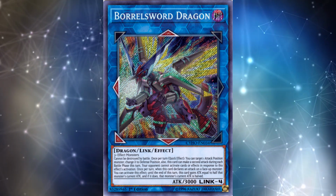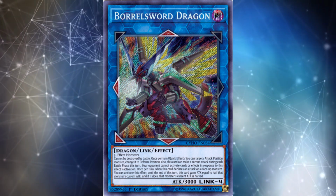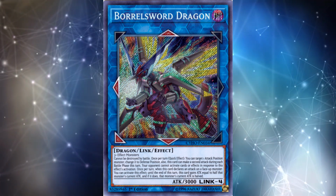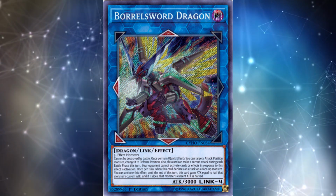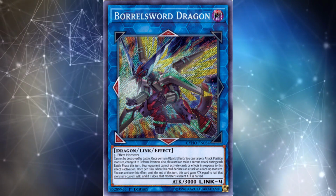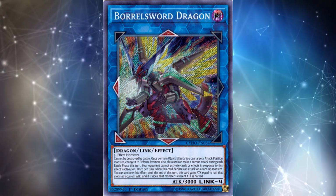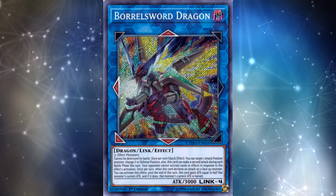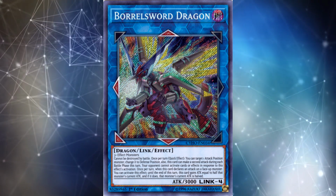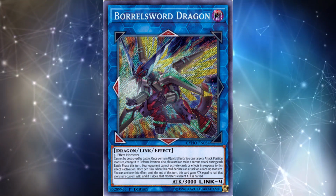And now this card finally has a reprint, and it's going to be so much easier to get for players on a tighter budget. I don't know how expensive this card will be because the set isn't out yet, but I would imagine it would not be $100. That would just be absolutely insane. If we look at Borel Load Dragon, when it got its first reprint, it went from like $40 to $10, and I don't know if it'll be as dramatic with Borel Sword Dragon. We don't know the set ratios, how likely you are to pull it, but overall we know it's going to be a lot cheaper, and a lot more players are going to have access to this card.